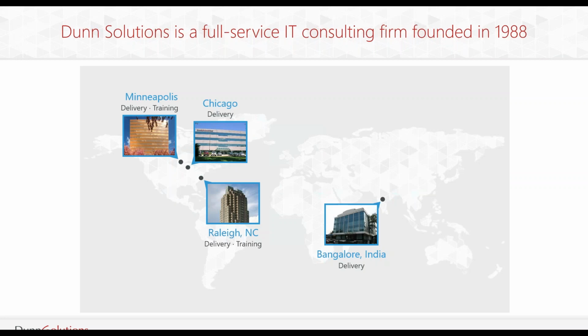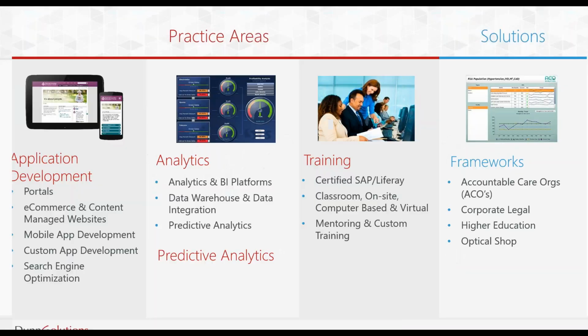Dunn Solutions has a long history of delivering innovative business technology solutions. We are headquartered just outside of Chicago and have offices in Minneapolis, Raleigh, and Bangalore, India. Our offerings fall into two practice areas. Our application development solutions feature portals, e-commerce, content-managed websites, mobile application development, and custom application development. Our analytics solutions feature analytics and BI platforms, as well as data warehouses and data integration. We are authorized SAP, Liferay, and Microsoft training providers and offer classroom, virtual, private, and custom options. We believe training is important because once we deliver a solution, we want to make sure that those who need it know how to use it and maintain it.